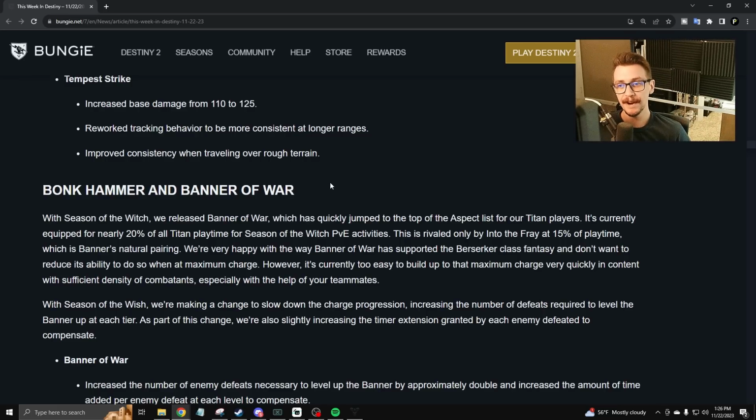True. We're very happy with the way Banner of War has supported the Berserker class fantasy and don't want to reduce its ability to do so when at maximum charge. However, it's currently too easy to build up that maximum charge very quickly in content with sufficient density of combatants, especially with the help of teammates. With Season of the Wish, we are making a change to slow down the charge progression, increasing the number of defeats required to level the banner up at each tier.